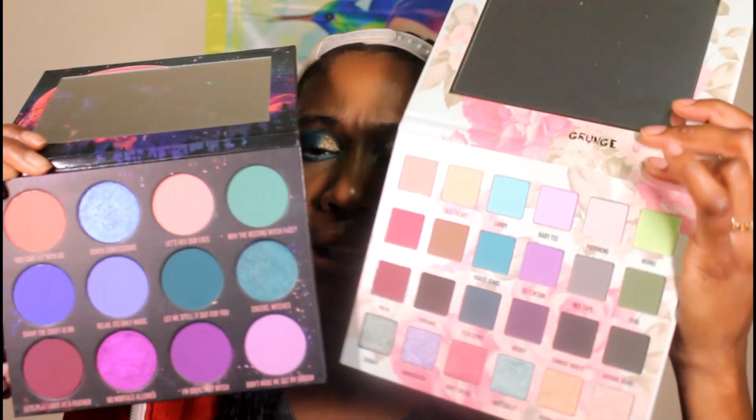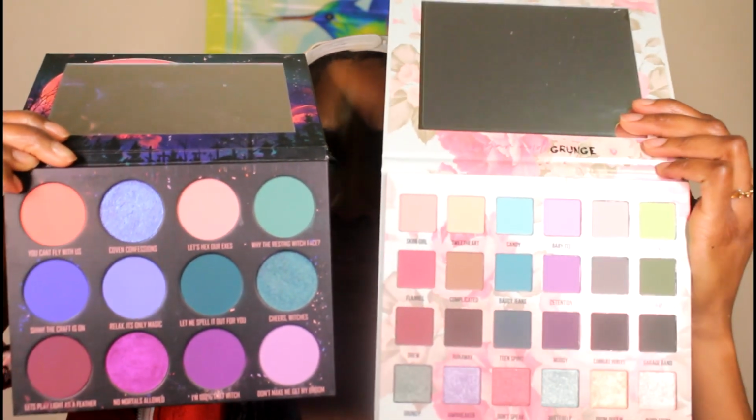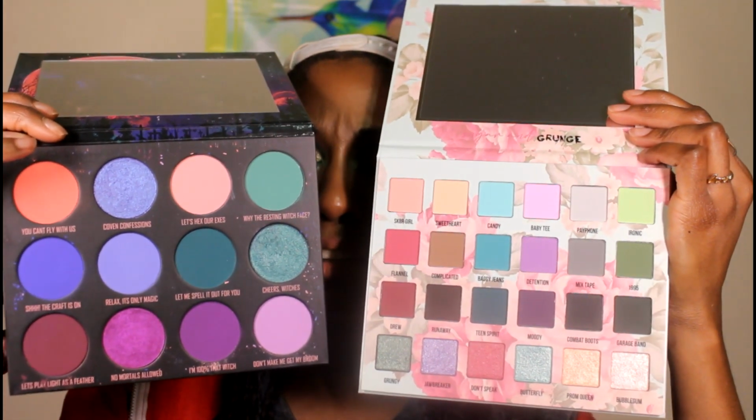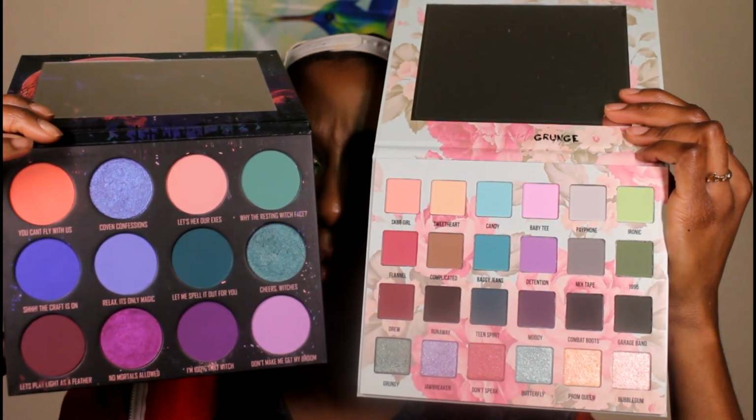But anyway, this is the Bad Witch Club. I was tempted to get this, I'm not even frontin', just because I like the color story of it, but I feel like this would be a good palette to pair with this if you already have it, because they have some similar tones, but at the same time it has some of these unique weird matte shades that I like, that I feel like would pair nicely together. So that's what it looks like.